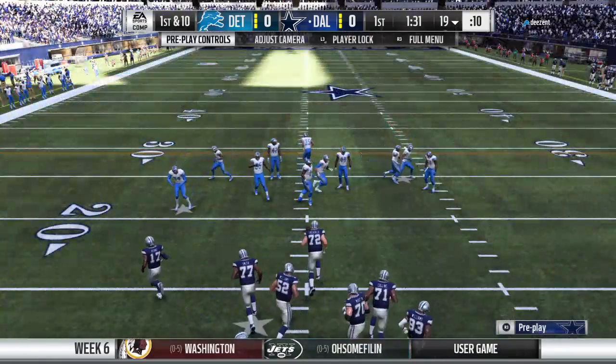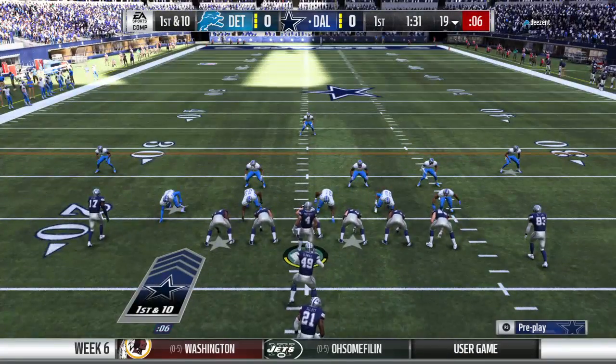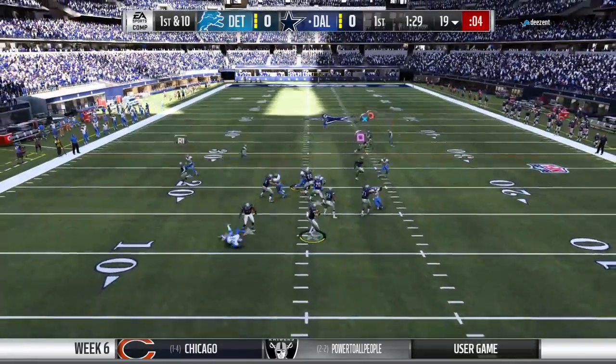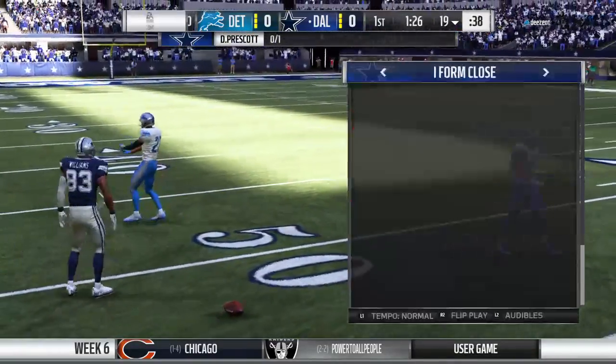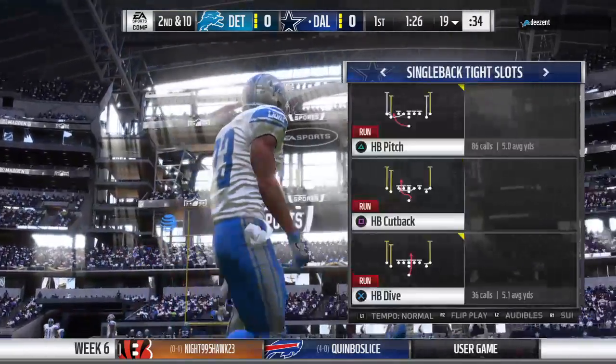So Prescott and the Cowboys now with a 1st and 10 at their own 19-yard line. To throw is Prescott. And it pops free. The collision there jarred the ball loose and brings up 2nd down. Nice play there to force the incompletion.